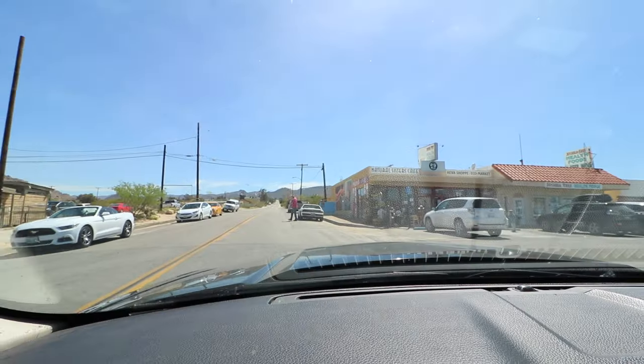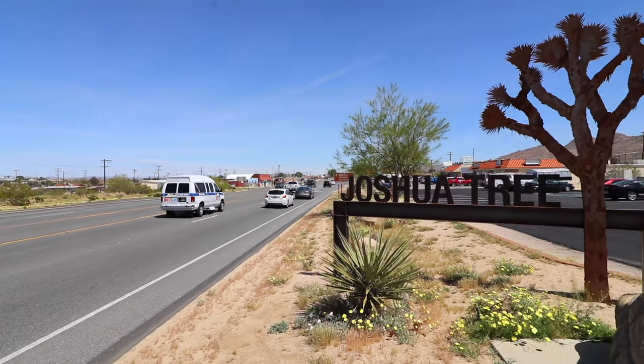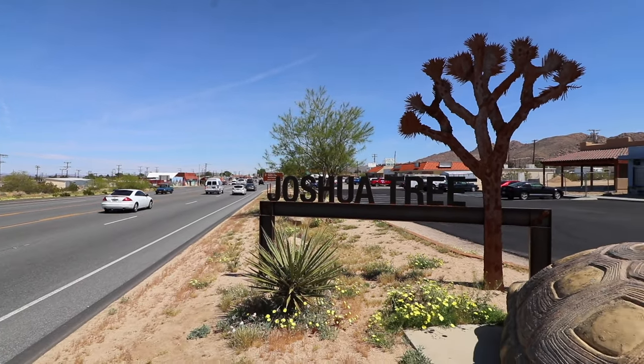Now, they got a lot of crazy characters out here. You got a guy who's created a beauty salon museum. There's a crochet museum here in Joshua Tree somewhere. Lots of crazy characters and little mom and pop shops out here. But there's one crazy character in particular that I'd love to meet. And he's right here. Would you look at the size of that tortoise?